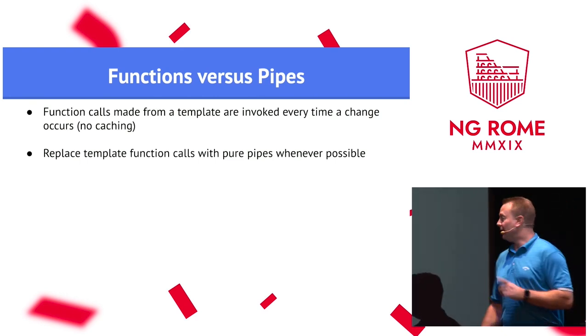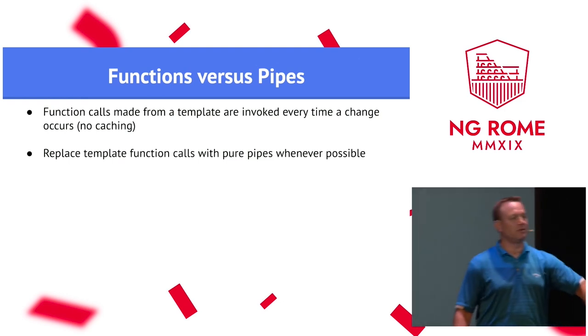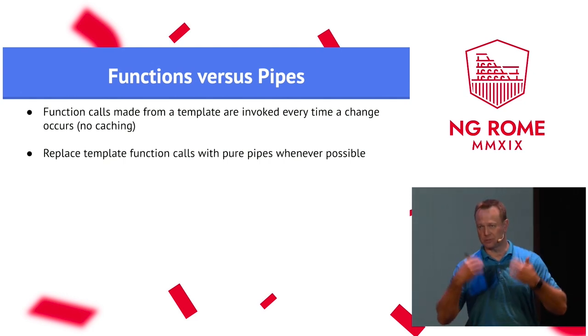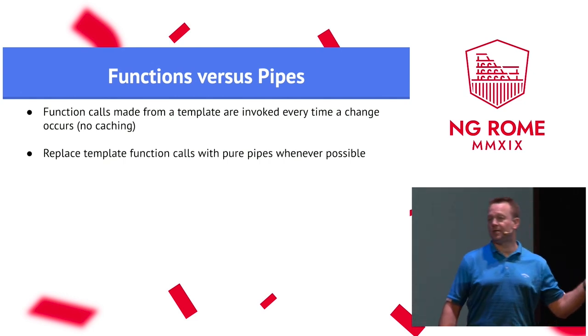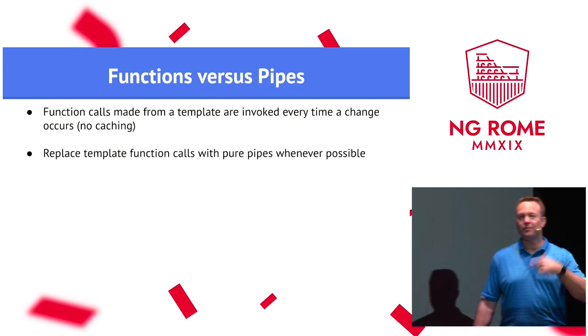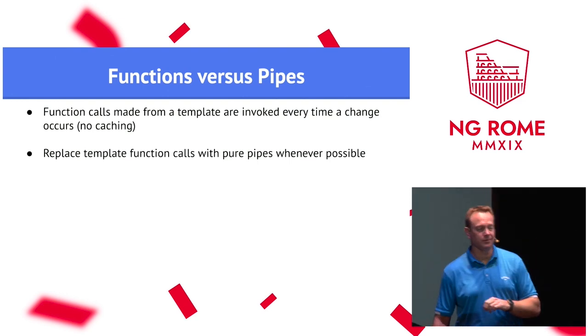It turns out, though, if you replace those function calls with what we call pure pipes, where the same data always yields the same output, same parameters yields the same result, then we can really enhance performance because pipes, until the data changes, won't reevaluate the transform function.